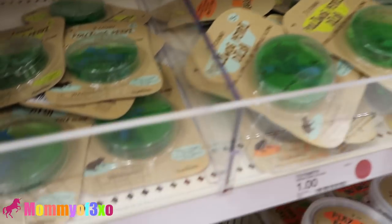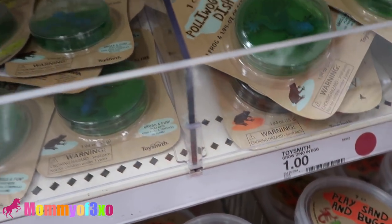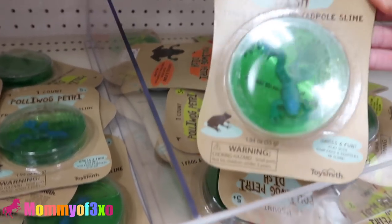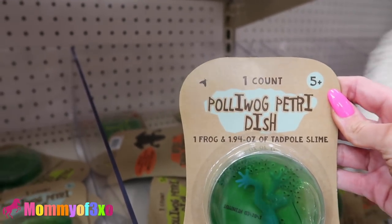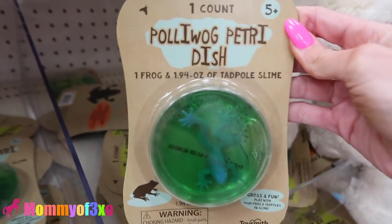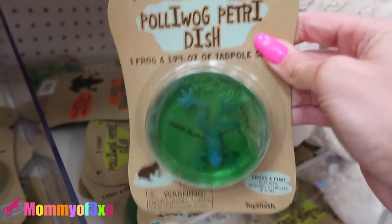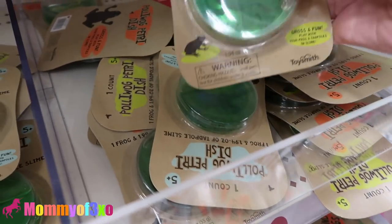Dollar section. And we found this slime for a dollar. So what do they have? What kind? It's called Polywog Petri Dish, one frog, and 1.94 ounces of tadpole slime. Tadpole. That's what this is. It's kind of jiggly. I guess you would call that jiggly slime. And I think they're all the same, huh?